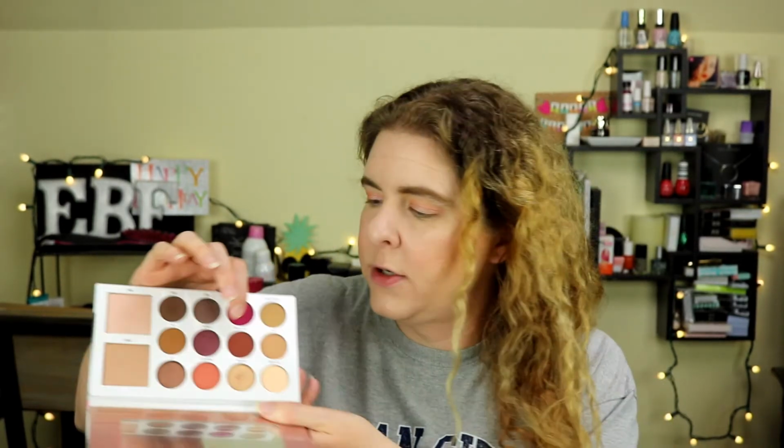All right, I think I'm going to go into the Spellbound shade, which is this one right here. And I'm going to put that in my outer corner and then along my lower lash line.